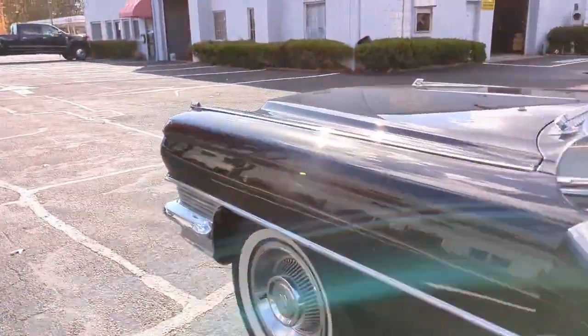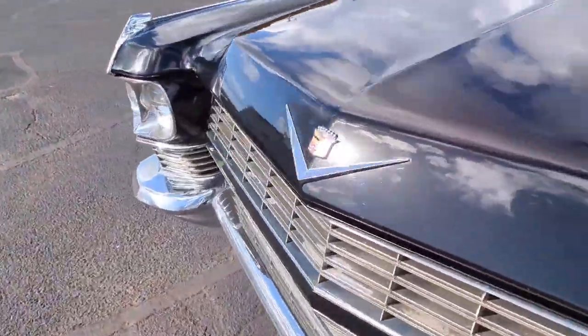Power top works great. Just gonna pause you for a second while I open the hood.